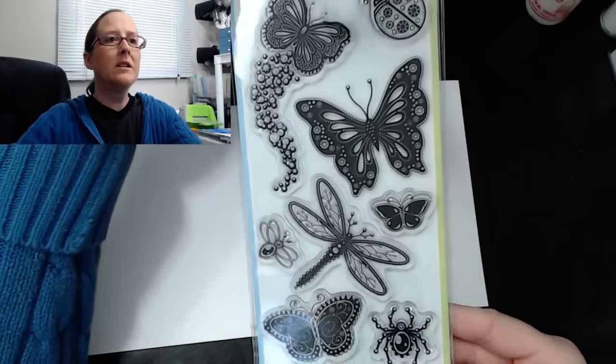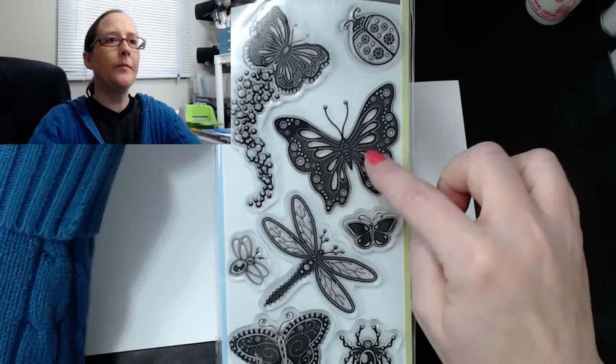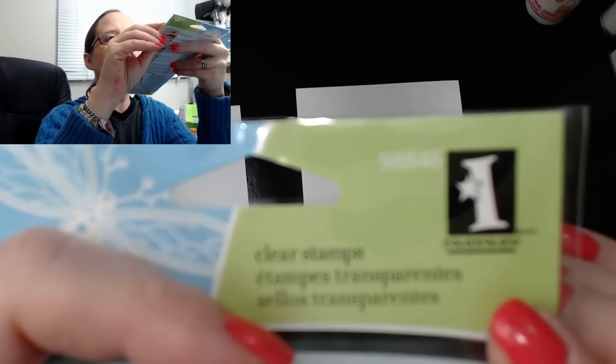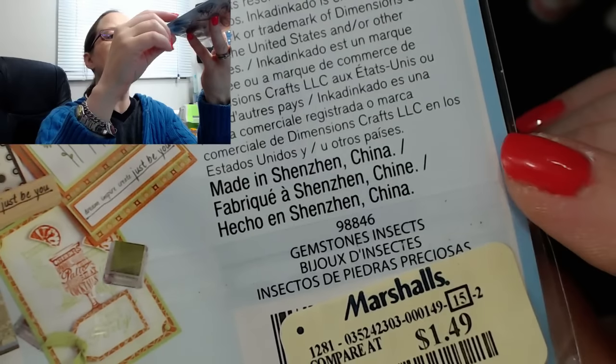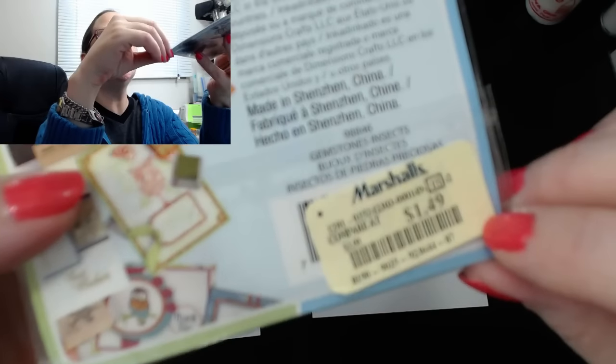Oh, great question, Donna. The stamps came from this set. It's very different, very whimsical. It's this big one right here, and it's from Inkadinkadoo. Let me flip it over and show you the name and check out the price. Marshall's sold it for $1.49, but right above it is the name. If you look right here... Oh, see, because I moved it, now it went away. It's called Gemstones Insects.